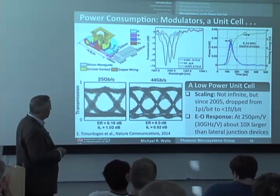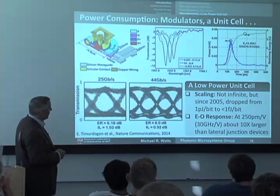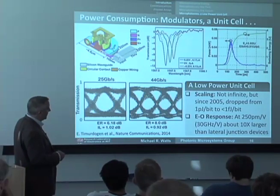So now we also had some doping changes. I think the doping increased by about a factor of 2. But we can now drive the device with just plus or minus 0.25 volts and drive it up to 25 gigabits per second using less than a femtojoule per bit. We can go to 44, but we have to quadruple the voltage applied, so it's at some power consumption cost.